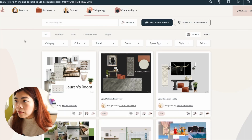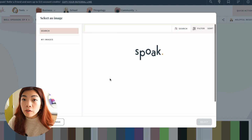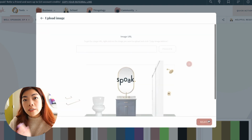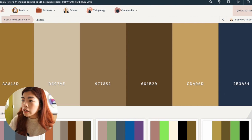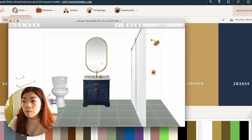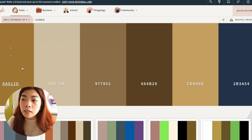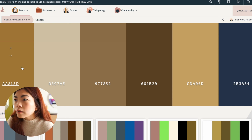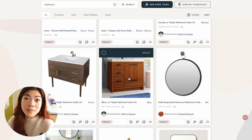And then another thing we can do, once we start to get an idea of how we want things to look, is create a color palette that we can easily insert into our project. You've seen me do this before, but we're just going to do it again really quickly. I am going to do the option where you can create a palette from an image just to bring in some of the colors that we already know we have, like that navy and the brass. And here we go. I actually really like this. This is what I was thinking already. I'm going to really try to bring in some of the more natural tones, some woods and things like that. Save, that's in our project, and then let's head back to the Thingology feed and keep sourcing some products.